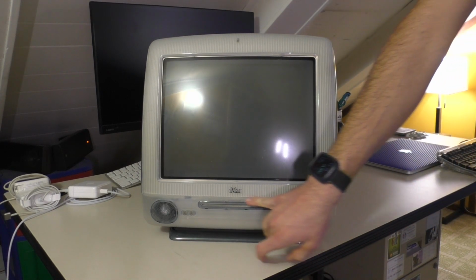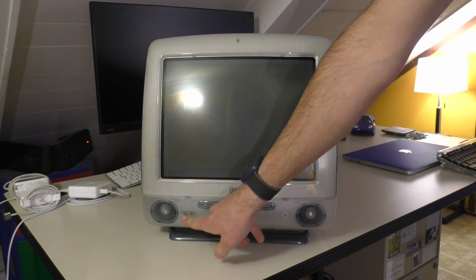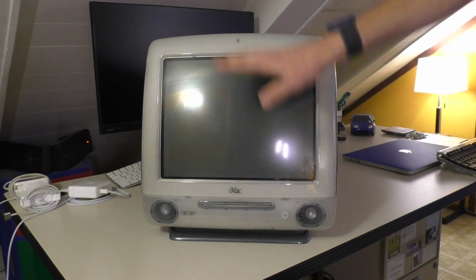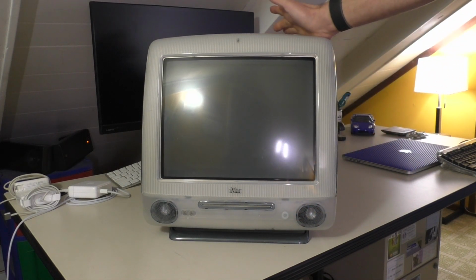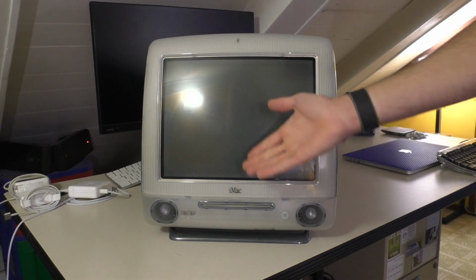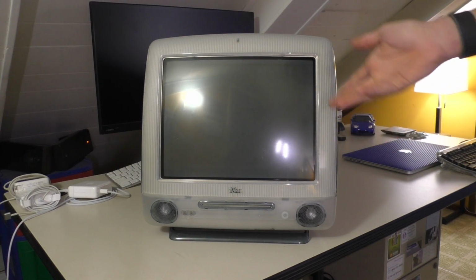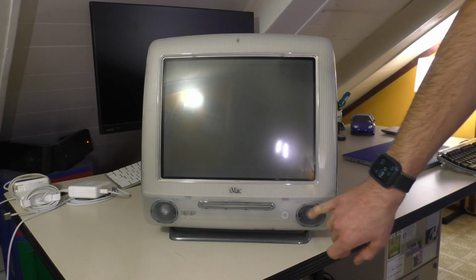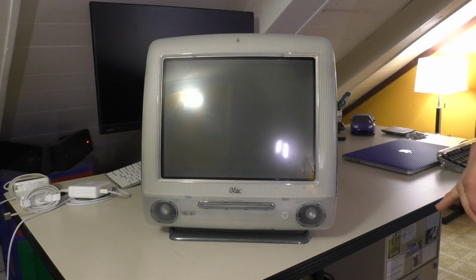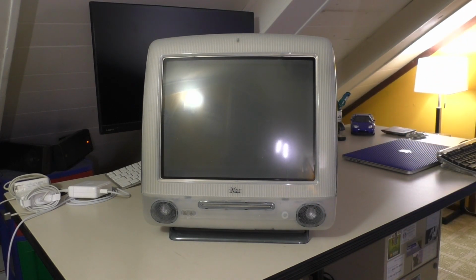Of course, we do have our slot load DVD drive in the front. Like I said, we have a power button and two headphone jacks, which is kind of interesting. Now, I knew the iMac had that, but I wasn't actually aware that the original iMac kind of pioneered that. Of course, this is for like educational or children's use, where two kids, I guess, can listen to the same thing if they're watching a video or playing a game on the computer. Two stereo speakers, which actually sound really good. I think these may be Harman Kardon speakers, but they're very nice.